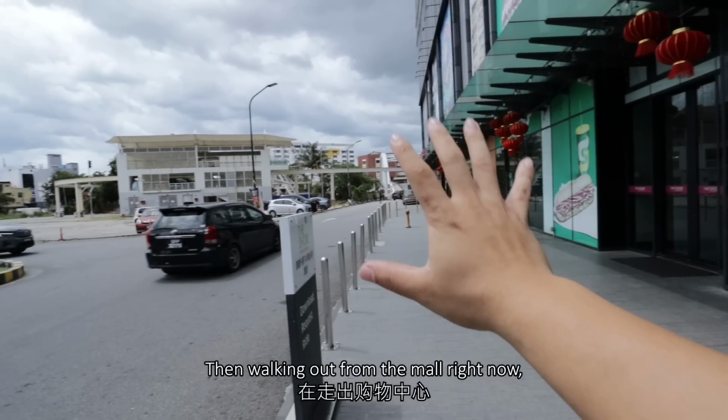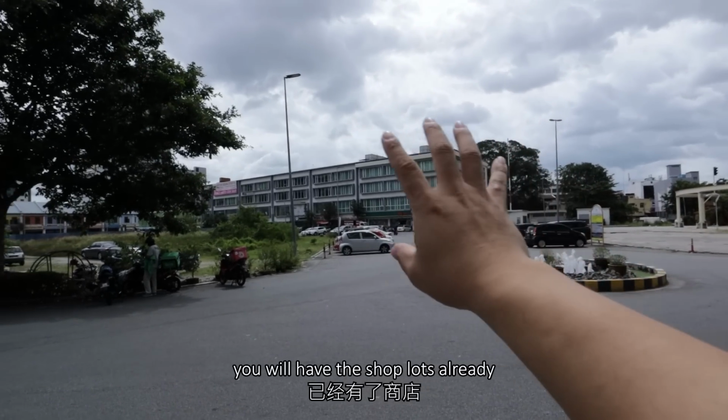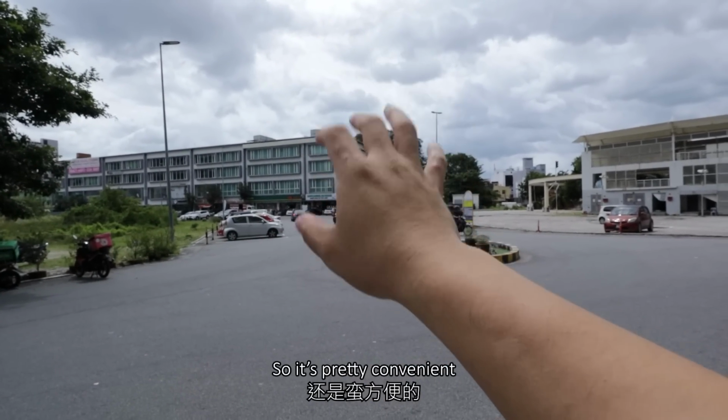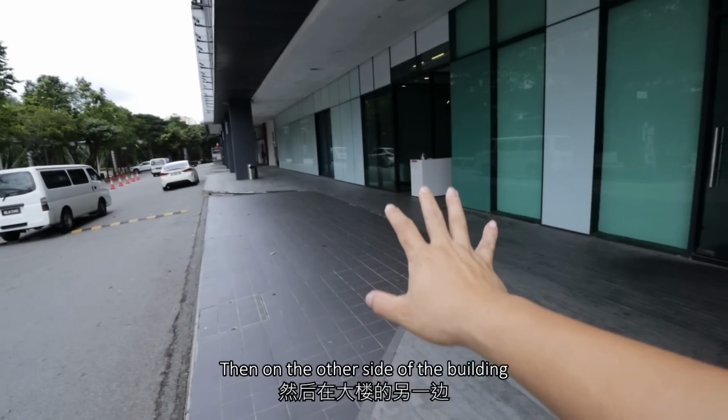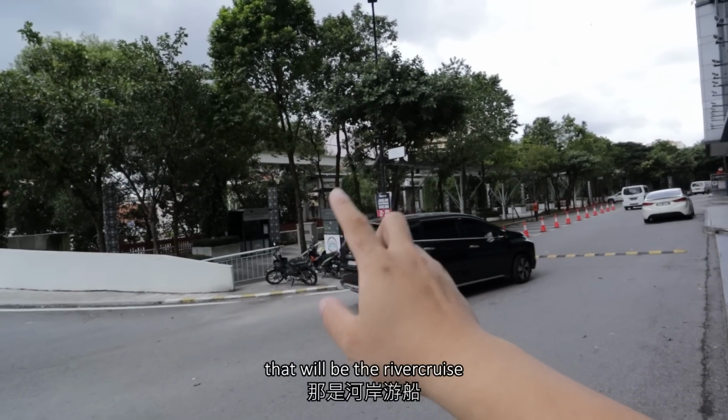From the mall right now, you can see that this is the main road, and right opposite you will have the shop blocks already, so it's pretty convenient. And on the other side of the building, that will be the river cruise.